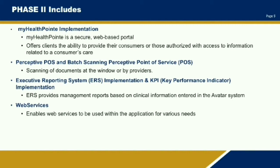One of the other things we're doing is we're going to incorporate an executive reporting system and the KPI system that improves management statistics back to our management team so they get real-time data on the fly. We're also incorporating web services, which is a software piece that incorporates the technology to connect to different things in the county.